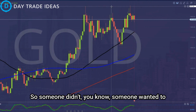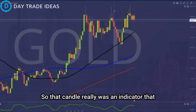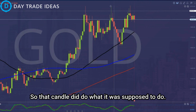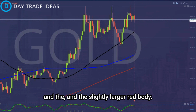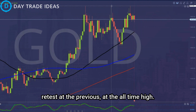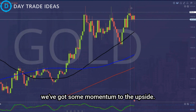So someone wanted to offload gold up in the 2050, 2070 area. And then we plunged significantly. So that candle really was an indicator that selling pressure was coming into the market. In fact, the second candle also kind of indicated that with the long upper wick and the slightly larger red body. Then we got a second go, a retest at the all-time high. Now, I actually thought, okay, it's going to break this time. We've had a really nice pullback, and we've got some momentum to the upside.